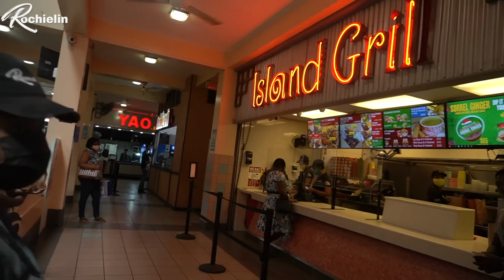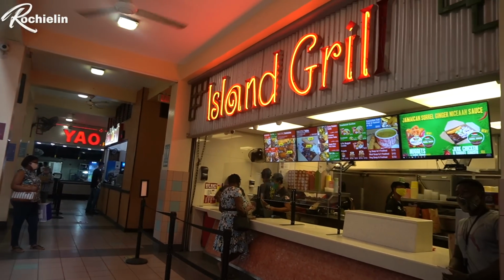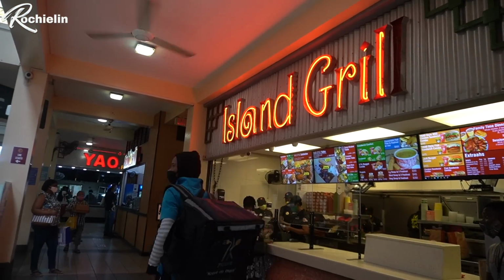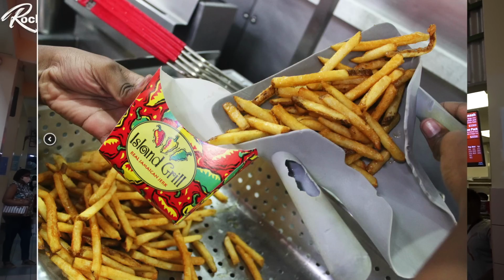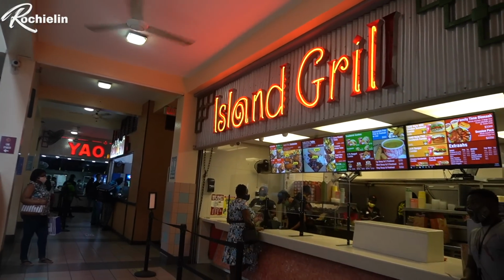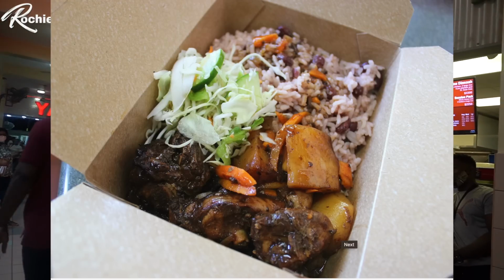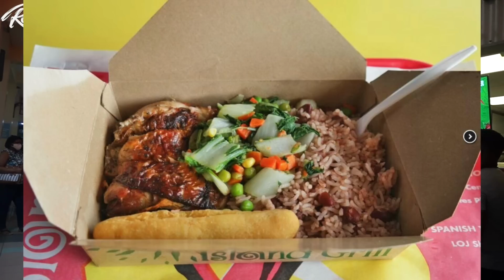And then we have the option of Island Grill over here, which is a fast food restaurant, but they sell things like jerk chicken, baked chicken with rice or fries, and they also have festival, soups, green plantains, and different sides. So it is marketed as a healthy fast food restaurant, or the healthiest of the bunch, and it's called Island Grill. So this is an option.